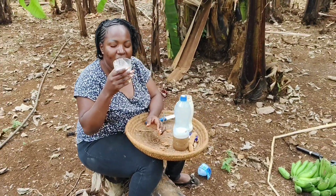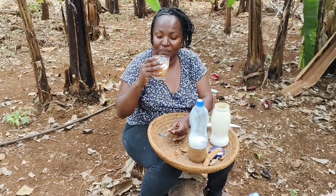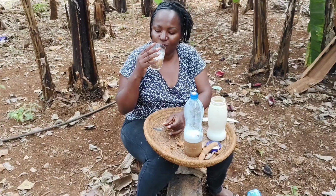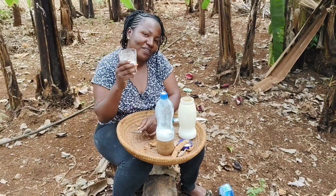This juice slaps differently, especially in this hot weather. This is a must-have every time I visit the village, not mentioning the health benefit that the tamarind juice carries.